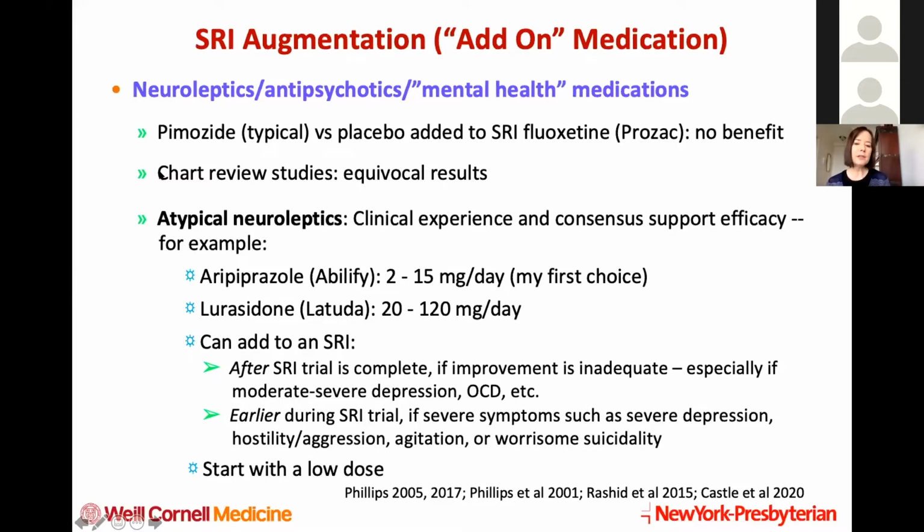I and another research group then did some chart review studies. Those are tough. It's tough to draw many deductions from chart review studies because you look back through your records at how the patients do with medications, but often there are multiple medication changes at once, or you're adding or stopping therapy, and so it's a little hard to draw firm conclusions from those studies, and they had equivocal results about how well these medications work for BDD.